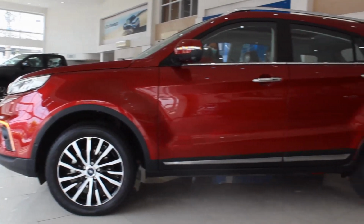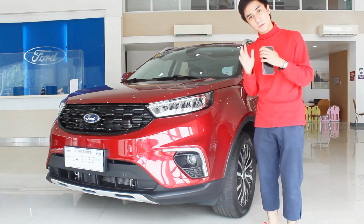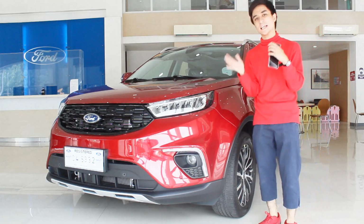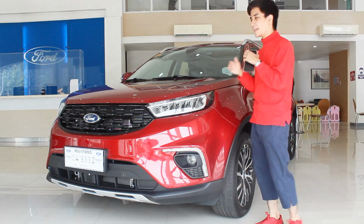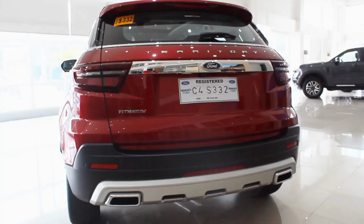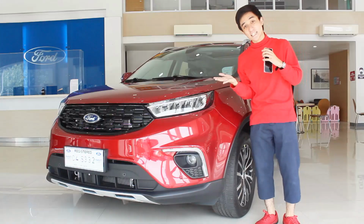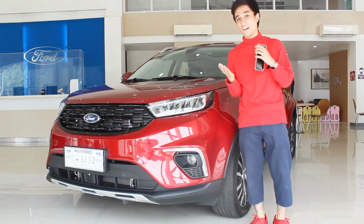The side profile still looks muscular. I say it is kind of wide as well. Like I said before, the wheel arches at the front and at the rear are wide, so it gives it a wide body look. You also have a panoramic sunroof, and the same for the rear with the long chrome strip. Boot space, sadly, is still not an electronic tailgate, but it's alright for me because some of its competition don't have it anyway.